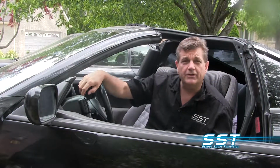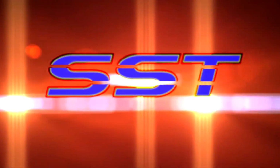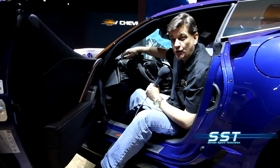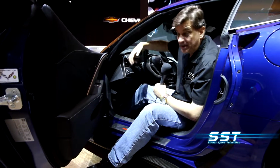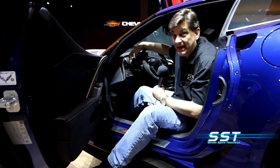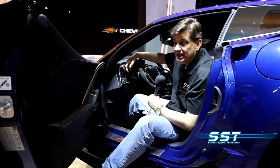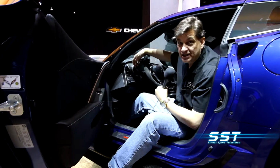And now a look at the interior of the all-new Corvette Grand Sport. Welcome to the cockpit of the all-new Corvette Grand Sport. General Motors was criticized in the past when it came to the Corvette of having cockpits that really needed to be upgraded, and there's really no debate with regard to that. So the question is, has General Motors achieved what they set out to do? Well, here in the cockpit, the answer is yes and no.